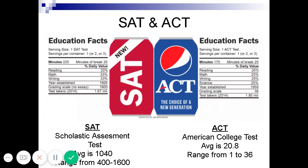People always ask, should I take the SAT? Should I take the ACT? Should I do both? Which one should I take? Well, it all depends on where your strengths are. I would say try both, see which one you're best at, and then do that one again. Okay. You can take these tests more than once.